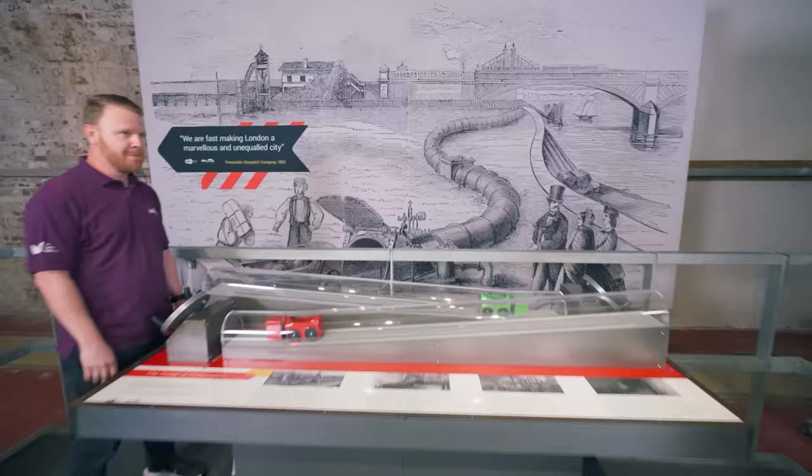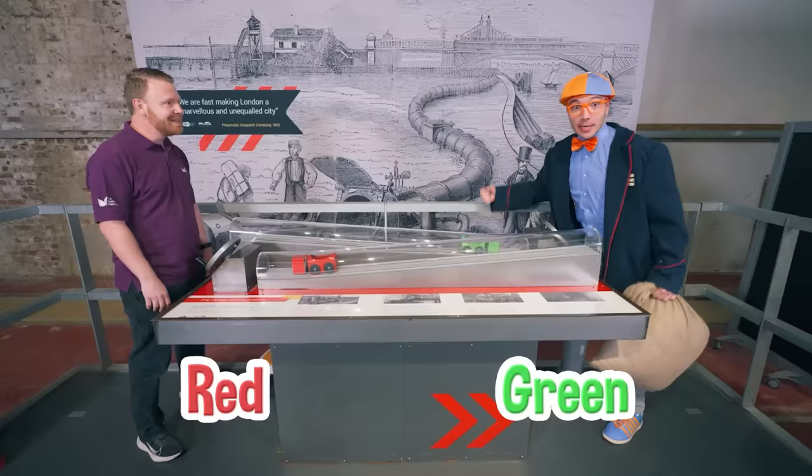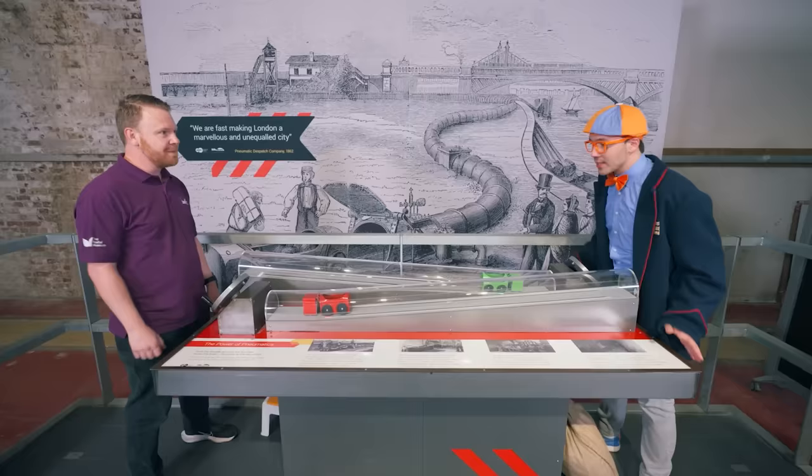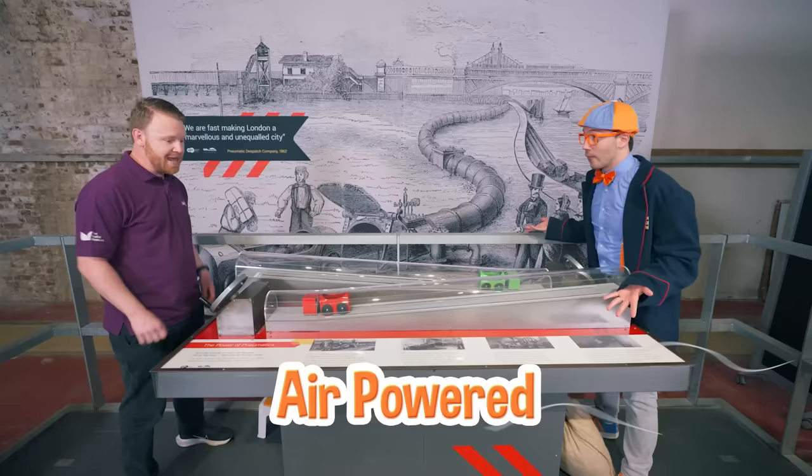Whoa! Oh, hi, Andy. Hi, Blippi. Whoa, check it out. A red and green car. Well, Andy, what's this? This is our pneumatic train game. What you do is you turn the handle, that powers the fan, and then the air pushes the car up the tube. Whoa, that's amazing. So these are air powered? Yeah, these are powered by air. Pneumatic is the word for that.